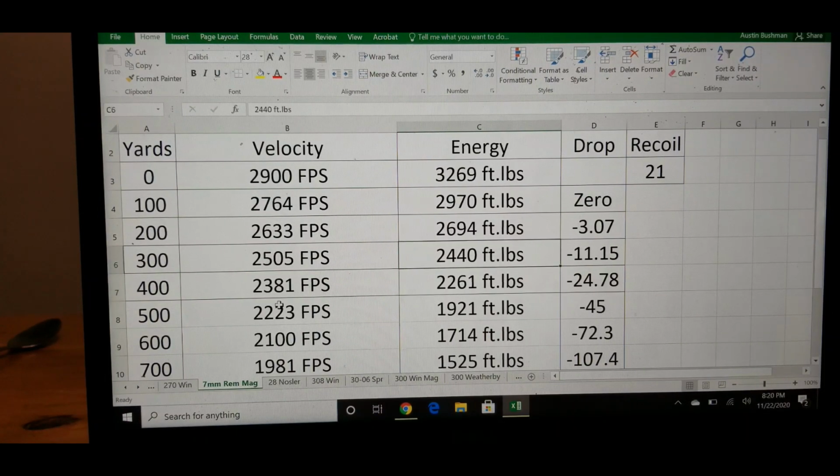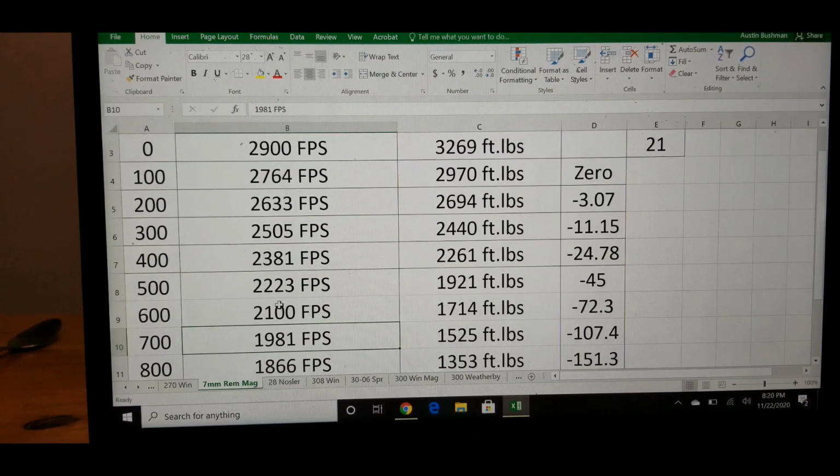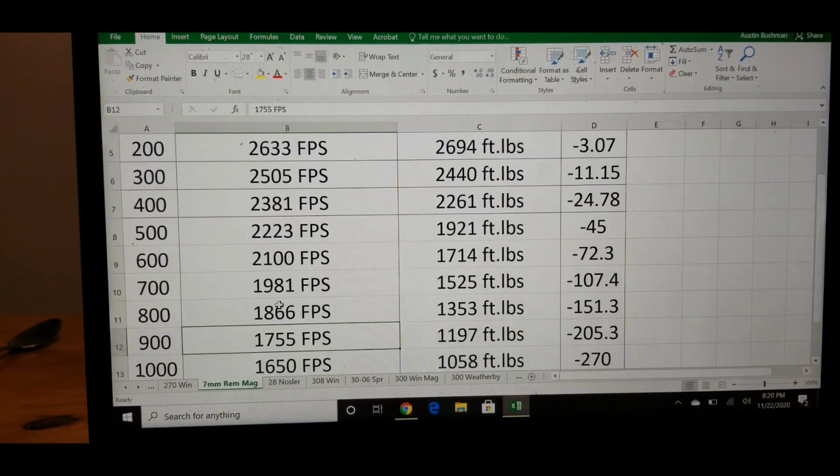And then your energy is around 2,200, which is plenty, because we want at least 1,500 for elk and 1,000 for deer, so that's plenty strong out to 400. Let's go ahead and just for fun look at what it looks like when we take it out to 1,000 yards. You still have plenty of energy for a deer. Where we kind of want to stop shooting elk at, which I still don't recommend this, would be around 600 to 700 yards. The energy is good out to about there.